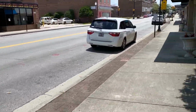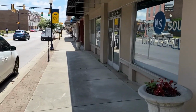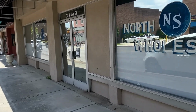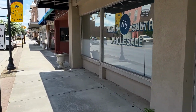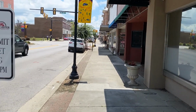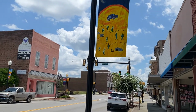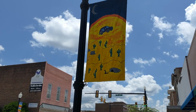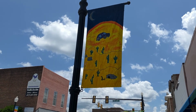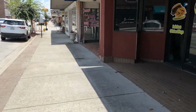All right, let's take a right here and continue on back. See what else is in town. I've got the North-South Wholesale place here. I guess their business is open. I don't know what they do. Must not be open to the public. Got some signs here. We was talking about that dry heat out west. Maybe that's what they're hoping for when they painted those little Phoenix cactuses out there. See those big old cactuses out in Phoenix, Arizona, like that.